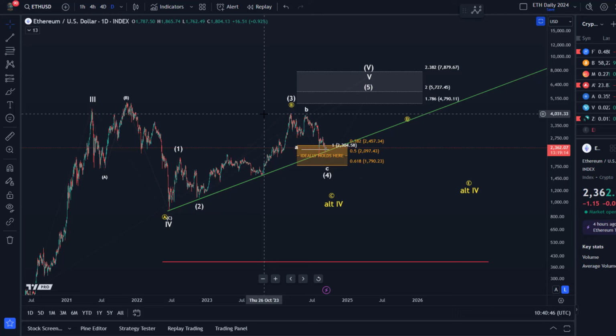Whereas 1,800 is the golden ratio level, the 61.8 retracement. We really should hold above it if this is a wave 4 pullback. But it's already indicating weakness if there is a break below 2,100. Just wanted to highlight that. As long as we hold 1,800, we can go with the white count, however.